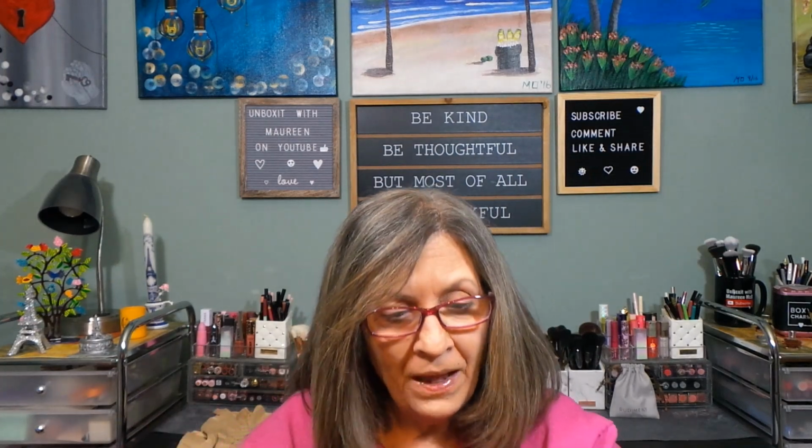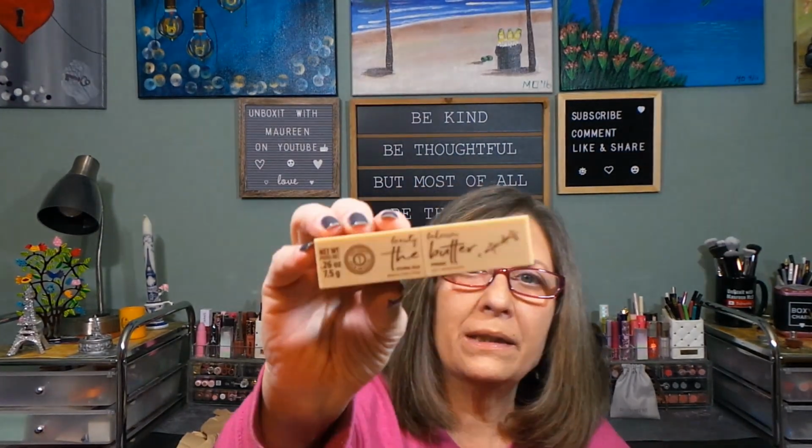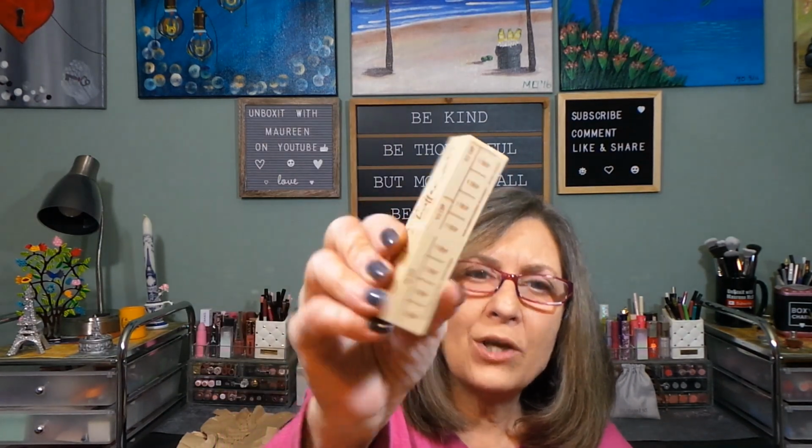Overall, for premium, the palette is wonderful, wonderful. I'm excited for the blush palette, so that's three. This is beyond adorable. Beauty Bakerie always does really nice packaging, and whoever thinks this stuff up, kudos.